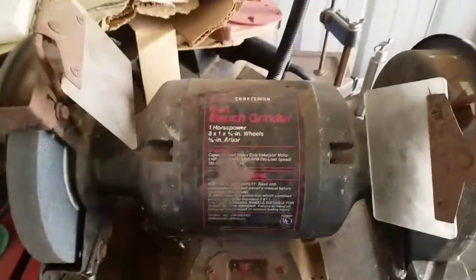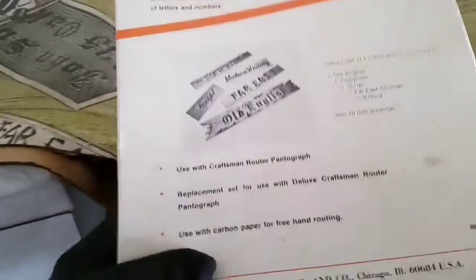Take a look. There's a bench grinder right here. Craftsman. That's money. Then we have this Craftsman right here. This is a large table saw. I gotta load this by myself. Oh, look at that router stencil set.